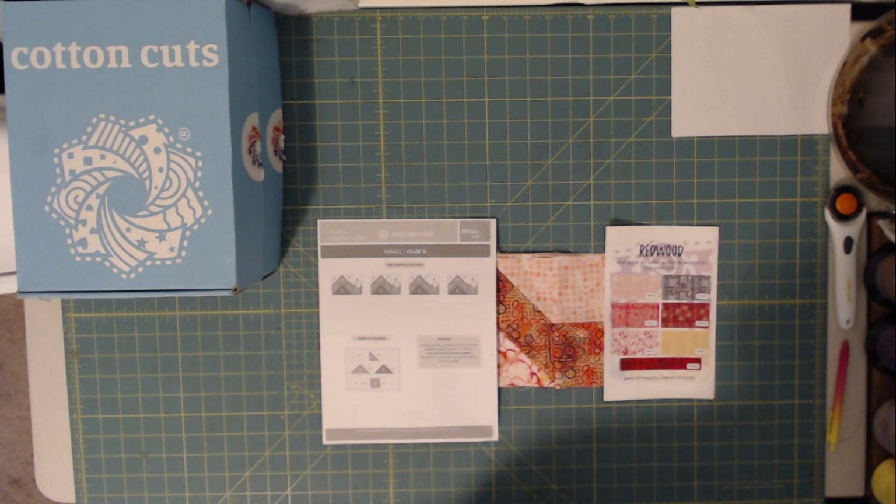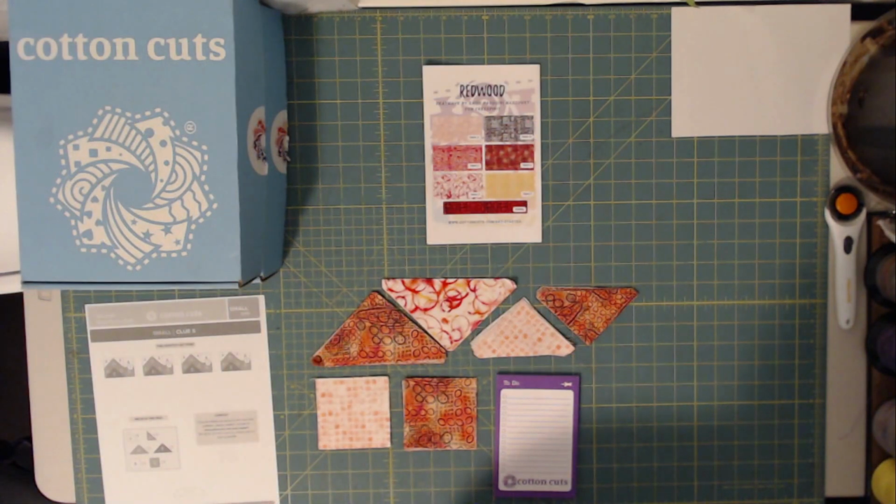But anyways, here we go for the inventory. All right, so here is the inventory portion. Like I said, I'm doing Redwood in the small size for Tree of Life. And it looks like we only have one style of block to do today, and we're making four of them. So let's go through our fabrics.